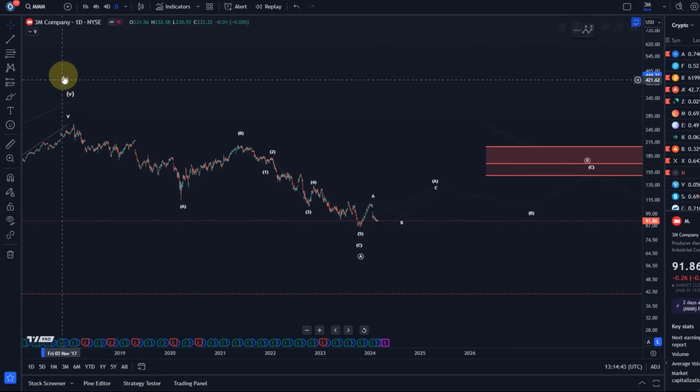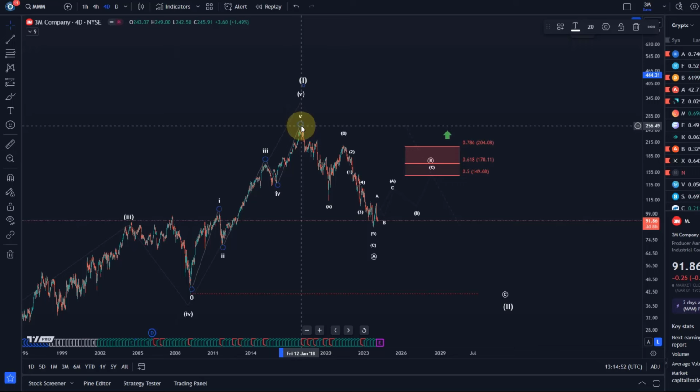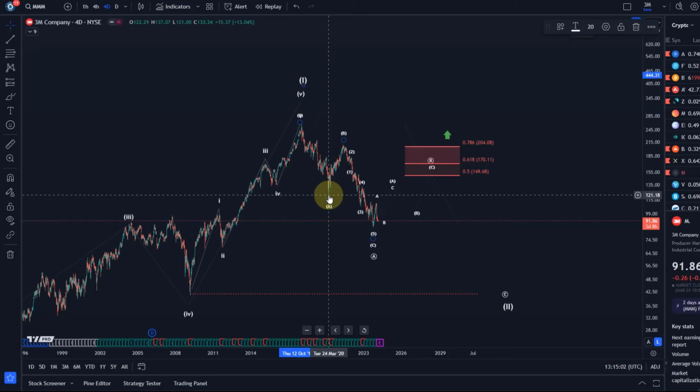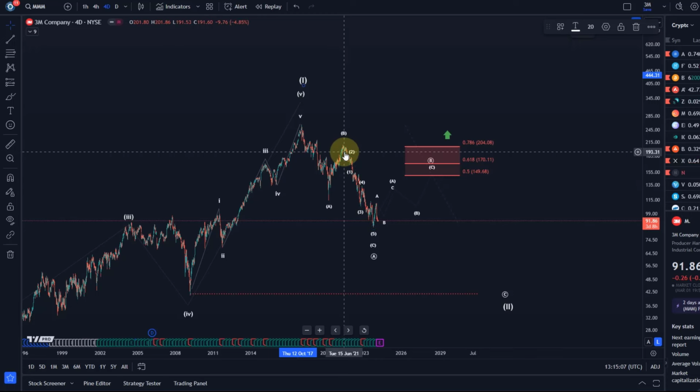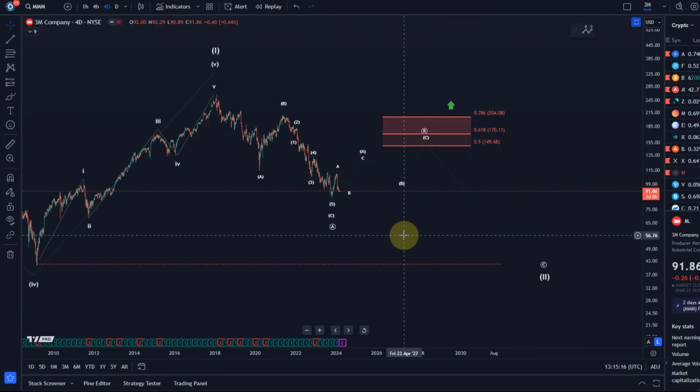I see 3M possibly in a larger correction because 3M formed a nice 5-wave move to the upside into the January 2018 highs. And then a 3-wave pattern to the downside. I have an A wave to the downside complete, which bottomed in March 2020. A B wave rally into the 2021 highs, completely not correlated with the S&P 500. Strong drop and without any signs of major recovery.